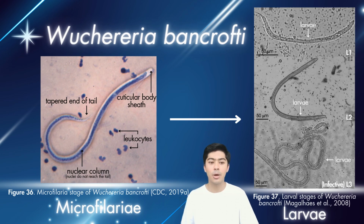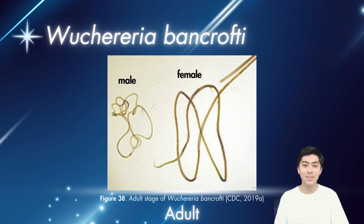A fascinating thing about our microfilaria, some of ours exhibit periodicity, which means some ensure that their microfilaria appear in the host's blood at night to align with the arthropod's feeding habits. Such an elegant system, if you ask me. Then, as adults, we filarial worms are dioecious, with females being generally larger than males.